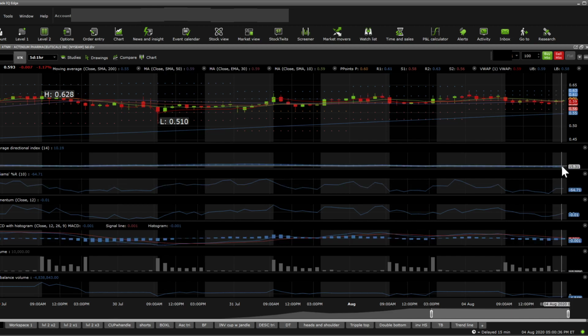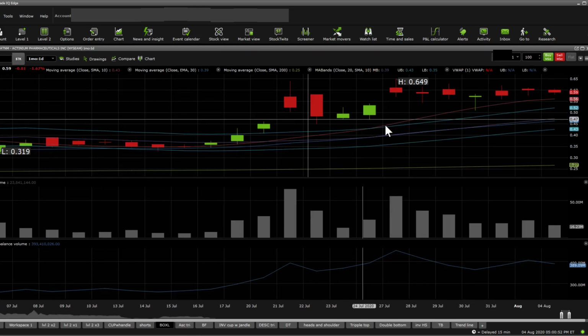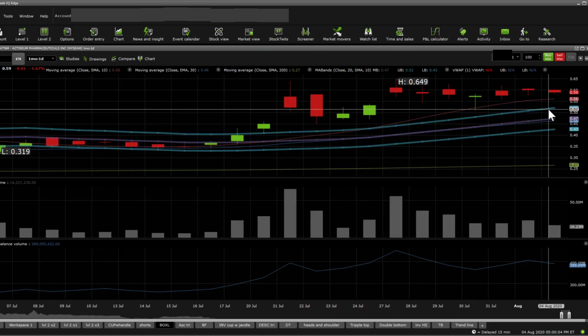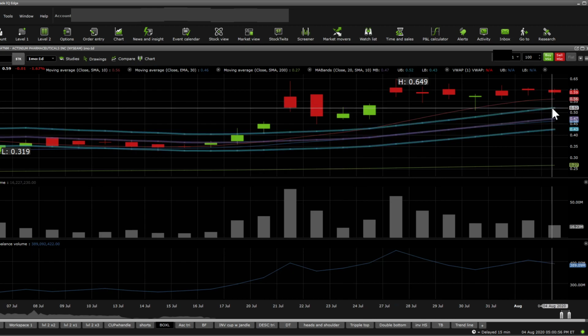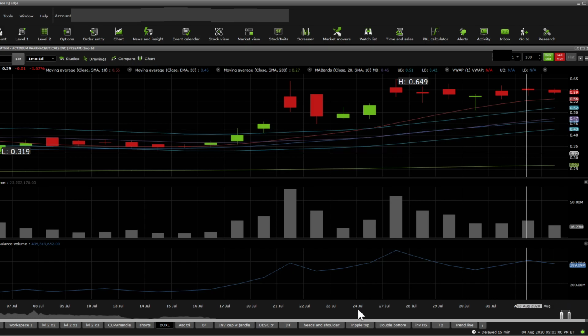What we get to see on the ADX, though, suggests that there's a sloppy movement with not a strong trend in either direction, and the Williams percent R is being a little bit oversold during the day and is sitting currently at a neutral. Momentum seems to be a little bit sloppy here, not a lot to see. Now moving on towards averages, what we get to see is that the stock is way above the moving average band. The top of the moving average band is currently sitting at 0.52, the middle is 0.48, and the bottom is 0.43.